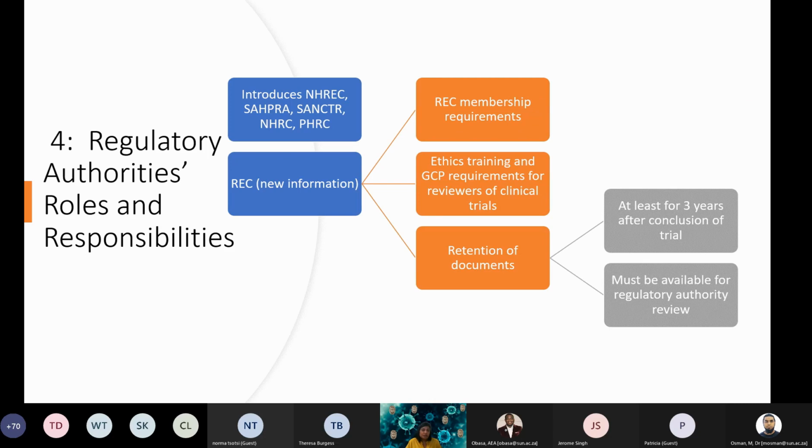Section 4 introduces various regulatory authorities in the South African clinical research arena, and this includes SAPRA, the National Health Research Ethics Committees, in addition to the national and provincial research committees, which have the responsibility to ensure that relevant public health issues are prioritized for research at both the national and the local level. With respect to research ethics committee membership, it's required that committee members must be representative of various backgrounds and disciplines to provide appropriate review.